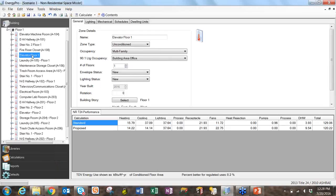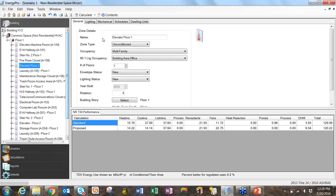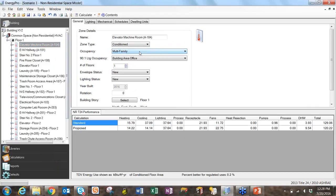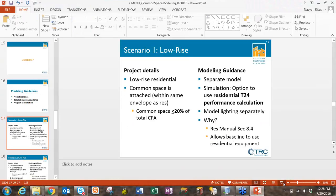One of the requirements for all the scenarios that we will be talking about today is when you take a common space and model it using a separate model, for each space type, the occupancy needs to be changed to multifamily. So that is something that we have to keep in mind, all the energy consultants, that we cannot go back to using an occupancy of, like, stairs for this particular zone. To get the incentive for the common space, they have to go with multifamily as the occupancy for all these space types. Now I'll go back to the PowerPoint.